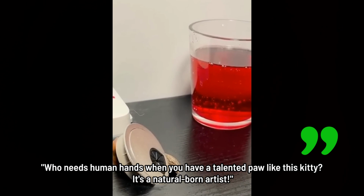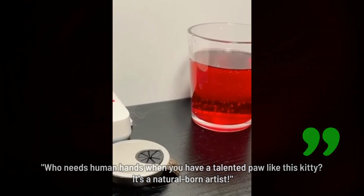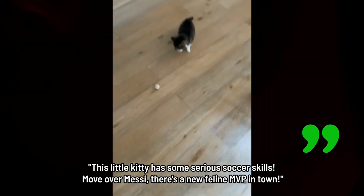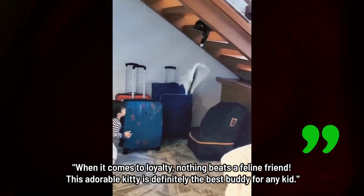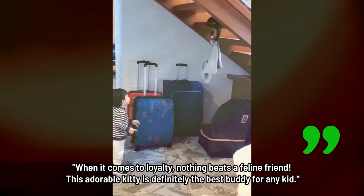Who needs human hands when you have a talented paw like this kitty? It's a natural-born artist. When it comes to loyalty, nothing beats a feline friend. This adorable kitty is definitely the best buddy for any kid.